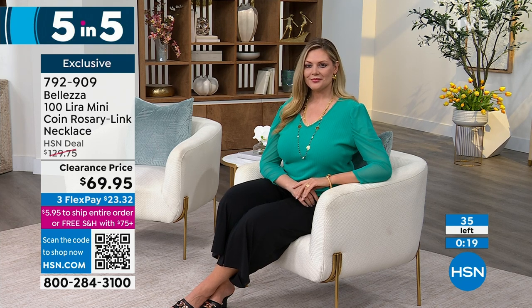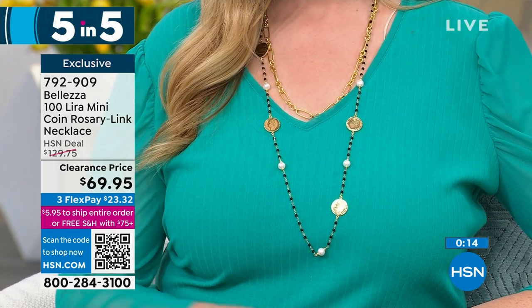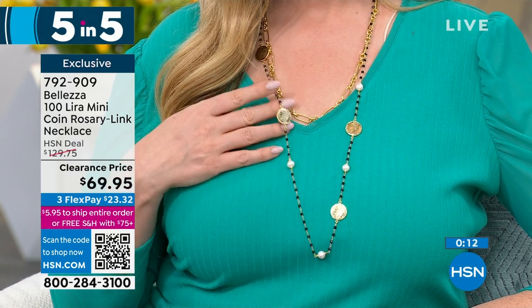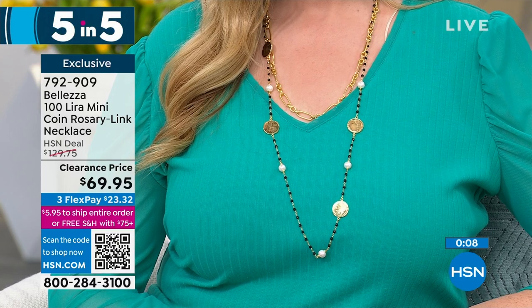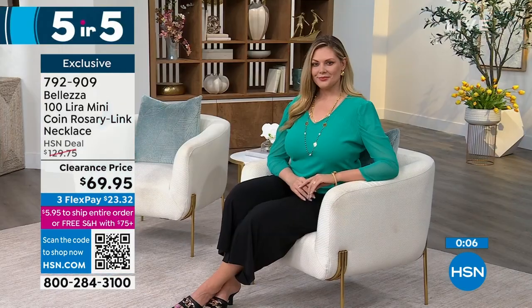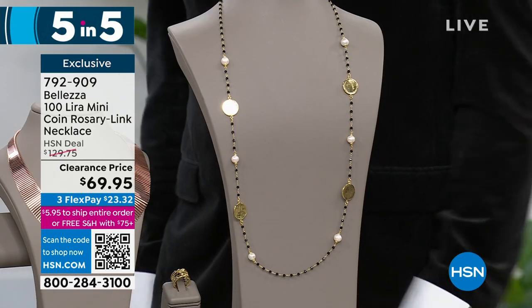This is a gorgeous necklace. The reviews on this are all perfect as well, I believe. Wow. And as I say, it's a nice, gorgeous, long. Look at these prices. I know. Wow. Yeah. Marked down from 130 to 70. So take advantage. Beautiful things coming your way tonight. 792909, but I think there's like 30 left. That's why it's a 5 and 5. Yeah. Right, exactly. Five items, 5 minutes, very limited.